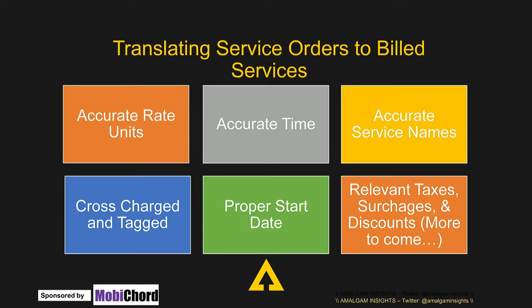Moving to the right, looking at accurate service names, this can be surprisingly difficult as companies like to change the names of their services, or the buckets that you are put into, or the rate plans that you're using, or the level of service that you have signed up for. Make sure that the service names you're being billed for either match what you originally signed up for, or that the names they are changing to are in alignment with the level of service that you're used to getting. This is really one of these marketing problems that is endemic in the IT world.